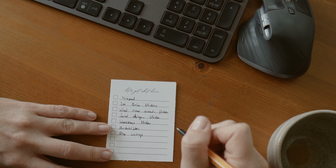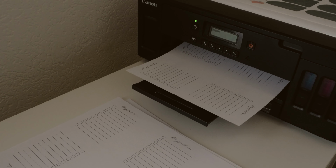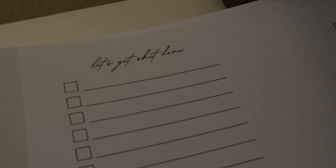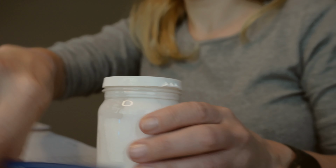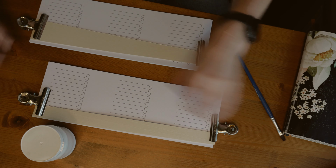So a few of them were fully designed and ready to print. Some I still had to change up a bit, and others I just came up with the design on this day. But yeah, overall I was so productive. I made quite a lot of new products, mostly to-do lists and stickers.